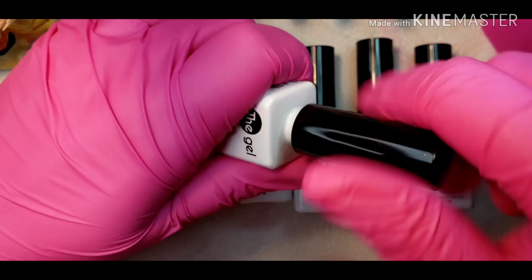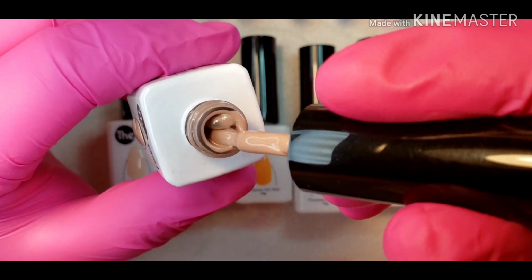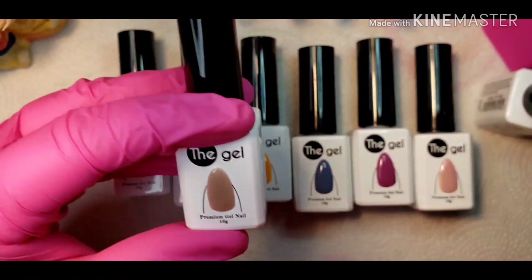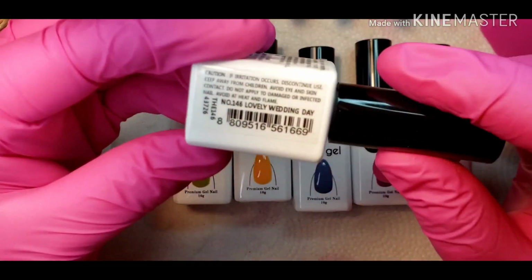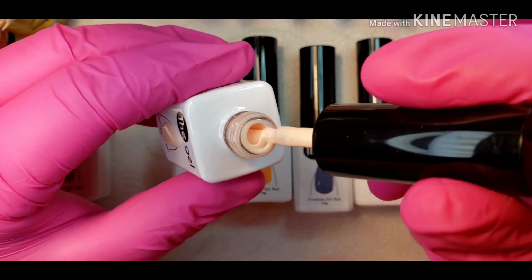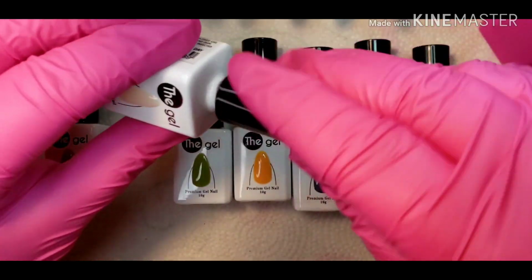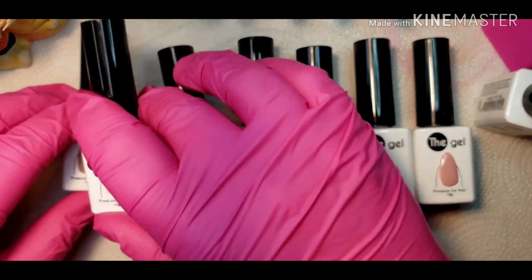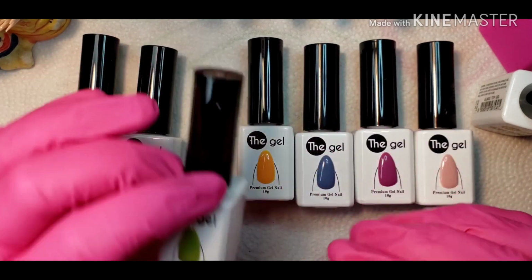The first one is number 150, Lovely Valentine Day. It is a very beautiful chocolatey shimmer, semi-translucent polish. It definitely needs 2 to 3 coats to be opaque. This one as well, number 146, Lovely Wedding Day. It is a very beautiful cream shimmer. Again, semi-translucent, 2 to 3 coats to be opaque. And sometimes it'll even go 4 with the light one. It just depends. Now all these other polishes are 1-coaters.